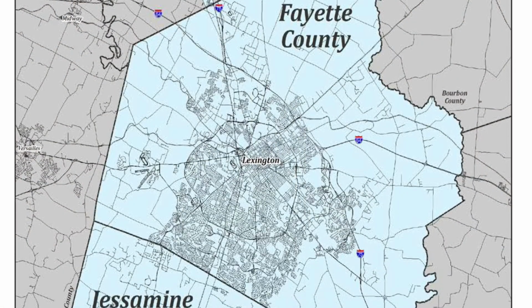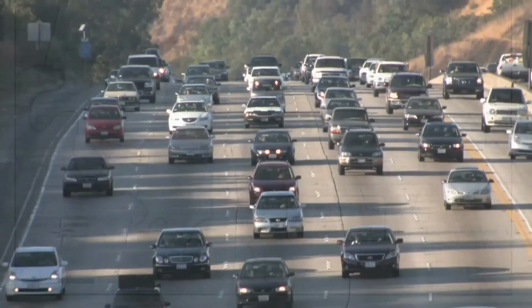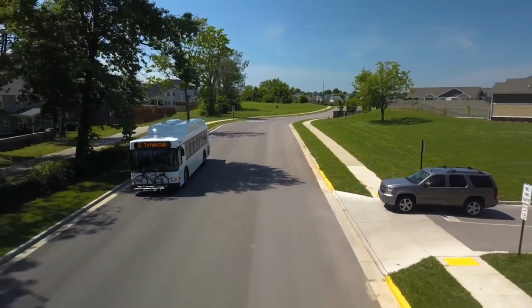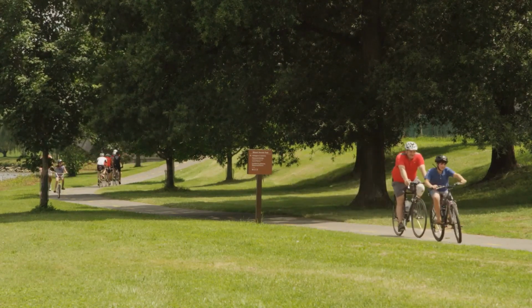I'm an administrative officer with the Metropolitan Planning Organization, which is the transportation planning agency for both Fayette and Jessamine County. And we're responsible for overseeing a transportation planning process for our two communities. We gather input from the public and from local officials and incorporate that into our transportation plans for the community, how we're going to invest transportation dollars in our region.